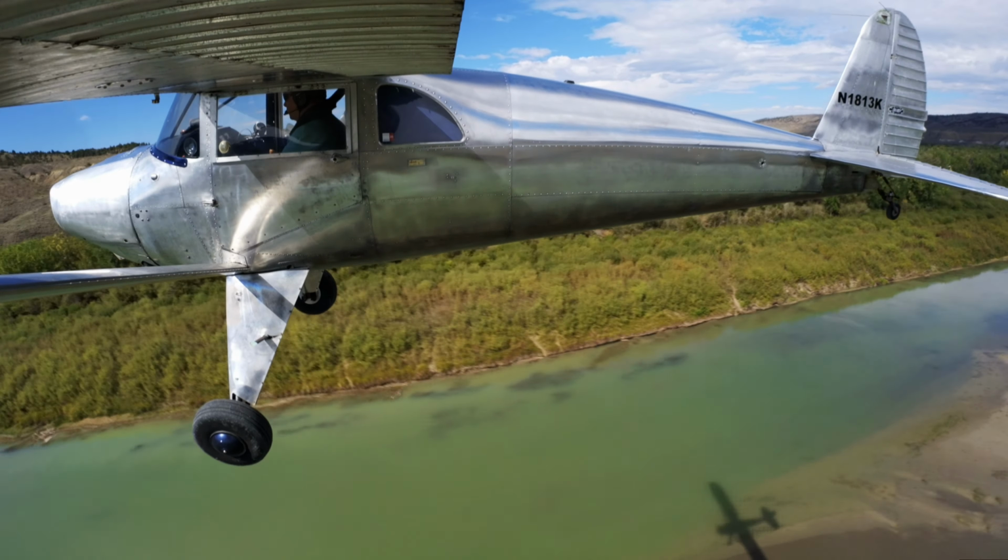Now we got a bridge here. So let's go ahead and climb up. A little clearance over that bridge. Hey, visibility markers on these wires. What do you know? Holy cow.